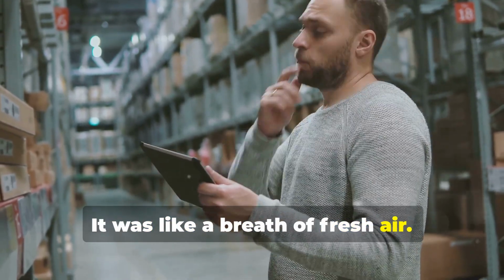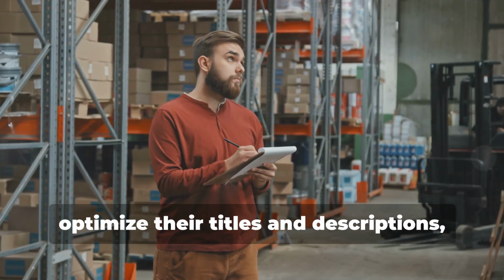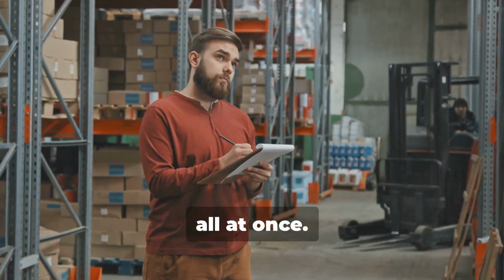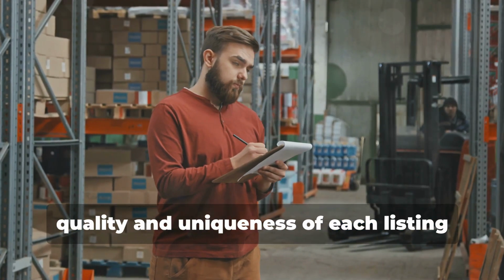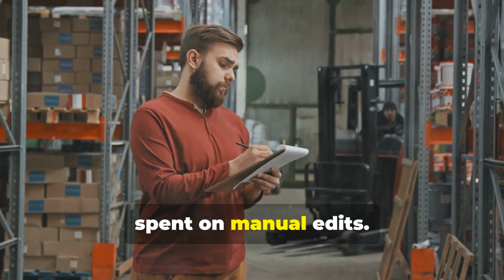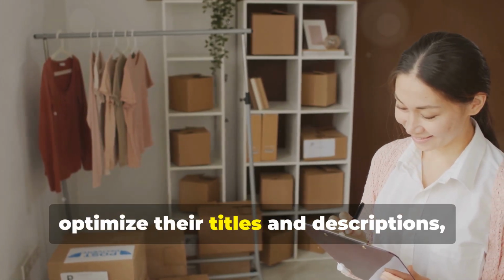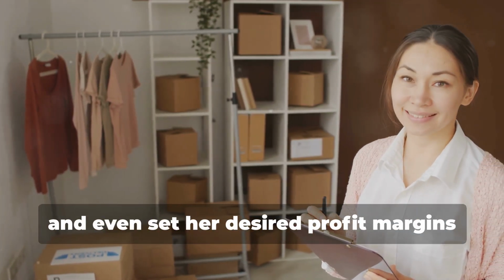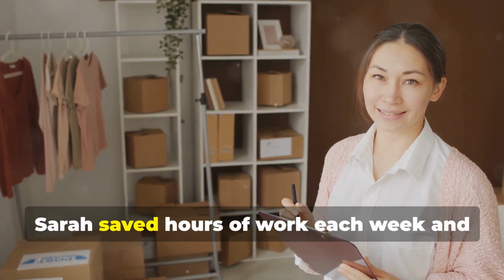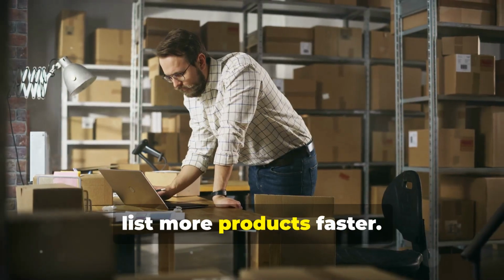It was like a breath of fresh air. Suddenly, she could upload products in bulk, optimize their titles and descriptions, and even set her desired profit margins all at once. The tool allowed her to maintain the quality and uniqueness of each listing while drastically cutting down the time spent on manual edits. The result? Sarah saved hours of work each week and her sales skyrocketed because she could list more products faster.